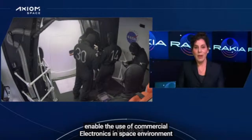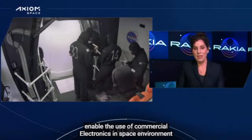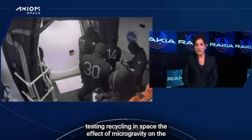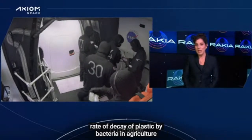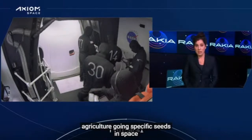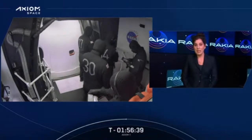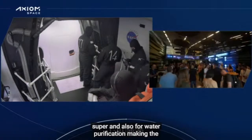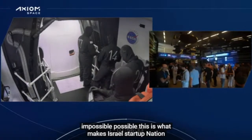This technology will enable the use of commercial electronics in the space environment. Testing recycling in space, the effect of microgravity on the rate of decay of plastic by bacteria. In agriculture, growing specific seeds in space as superfood and also for water purification, making the impossible possible.